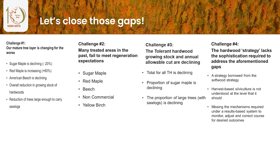And hopefully implementing the regime that we are proposing should close the gaps that we've discussed in this series, namely that our mature tree layer is changing for the worse in terms of species composition. The second issue is that our regeneration is failing. We're not able to establish the cohorts of trees that we need for the future. The third challenge is that our annual level of cut is going down because we're not sustaining the growth rates that we could be if we implemented the proper silviculture. And then finally, there's much thinking to be done about the way we're planning our activities.